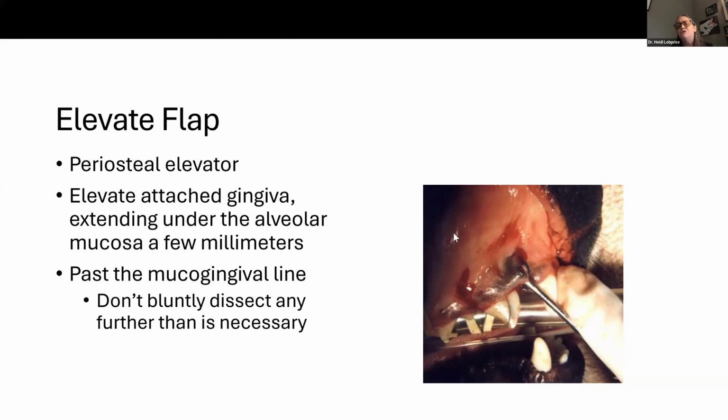Now, remember I said you could take out all the buccal bone over this maxillary canine for easier extraction, and it would make it easier. I like keeping bone if I can. So I will get it at least as far as the widest part of the tooth. So maybe a few millimeters above the mucogingival junction. If it doesn't loosen up, I can make the flap taller, make it longer, and take out additional bone. But I do like to preserve whatever bone I can.